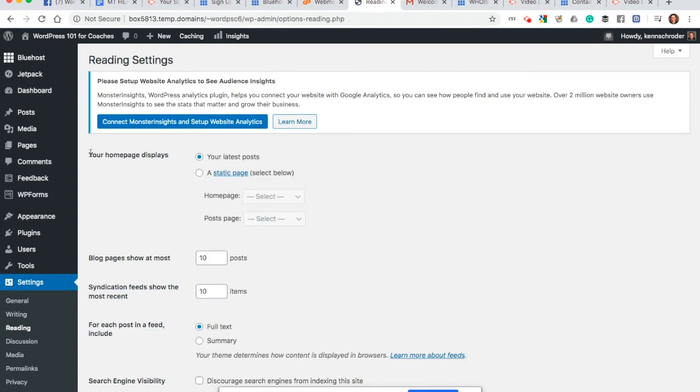So one setting here is your homepage displays your latest post. Instead, we're going to choose a static page. And so for your homepage displays, the homepage is going to be select home. This is one we made earlier. Remember, we made Ken, web coaching, home. We're going to choose home.